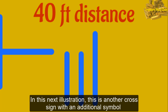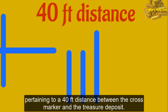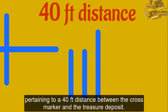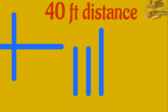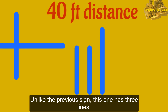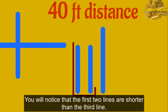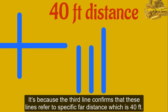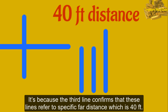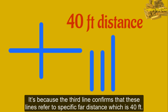In this next illustration, this is another cross sign with an additional symbol, pertaining to a 40 feet distance between the cross marker and the treasure deposit. Unlike the previous sign, this one has 3 lines. You will notice that the first 2 lines are shorter than the third line. It's because the third line confirms that these lines refer to a specific far distance, which is 40 feet.